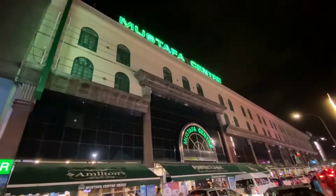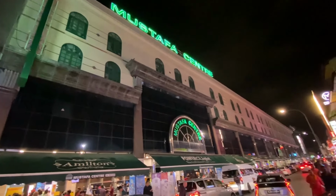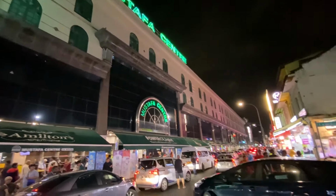Today I'm going to a shopping center, not just a normal shopping center. It's Singapore's biggest shopping center, called Mustafa Center. It's a huge shopping center. You can buy anything you want here.